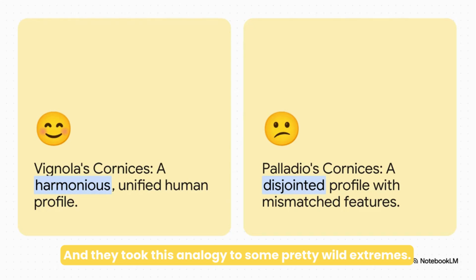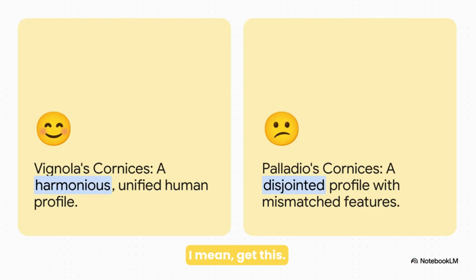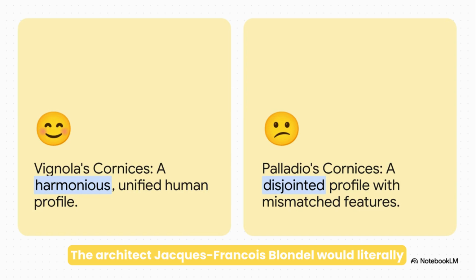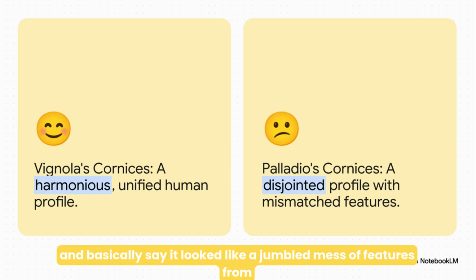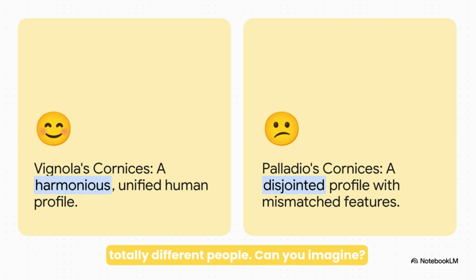And they took this analogy to some pretty wild extremes. I mean, get this. The architect Jacques-François Blondel would literally judge the top molding of a building, a cornice, by comparing it to a human face. He'd look at one design, like Vignola's, and say, ah, yes, harmonious, a perfect profile. But then he'd look at another, like Palladio's, and basically say it looked like a jumbled mess of features from totally different people. Can you imagine?